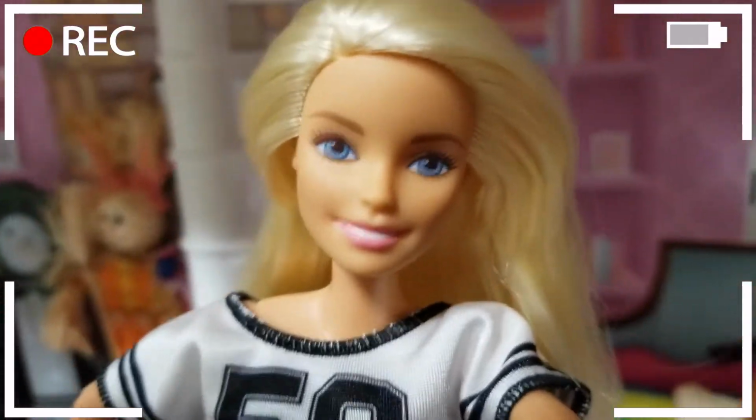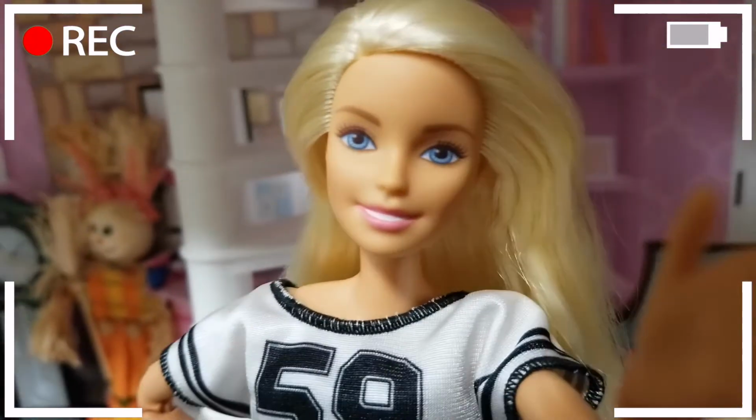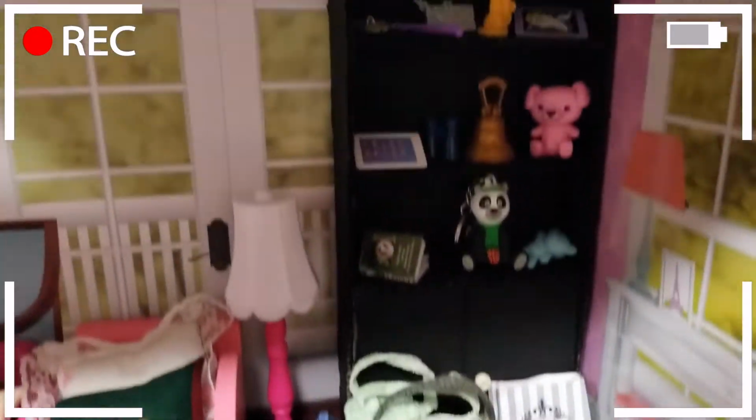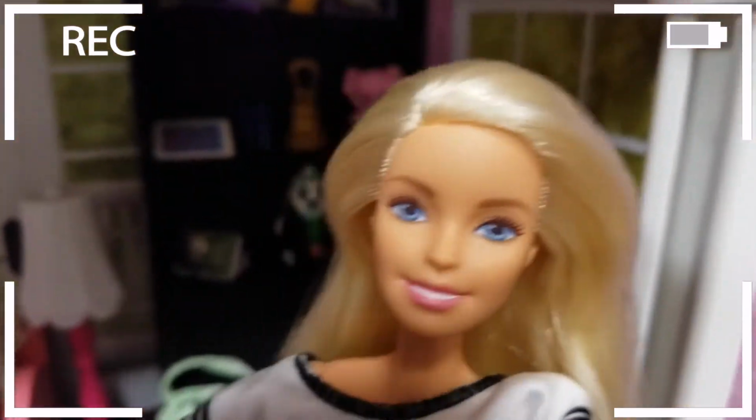So the other day I went to Target and I got a brand new shelf. Here it is. Wait, let me just turn around. There it is. I'm sorry it is a little bit messy. It's just because I'm sorting things through, getting it all back together where it's supposed to be.